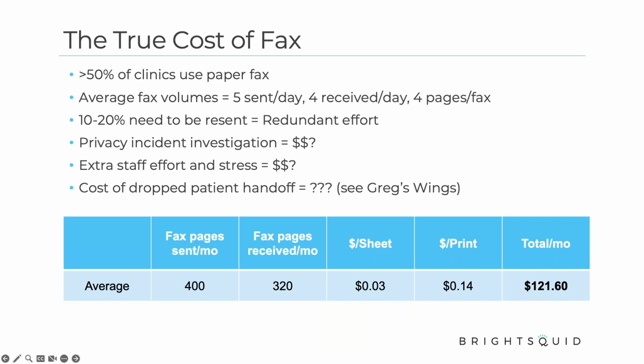We know that fax is a huge privacy risk, as we talked about. Thanks, Candace. And we know that there's extra staff effort and stress. Misdialed faxes are a problem. Investigating that takes a lot of time. It can cost a lot of money if you have to notify patients and the OIPC, that kind of thing.